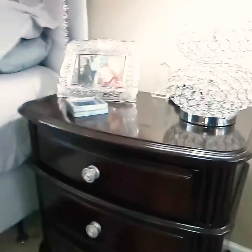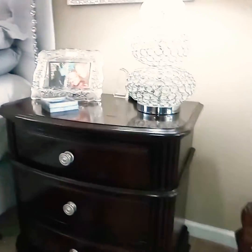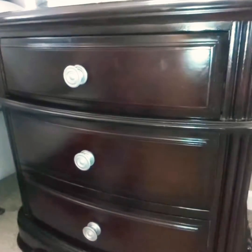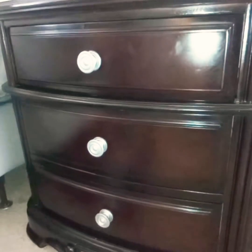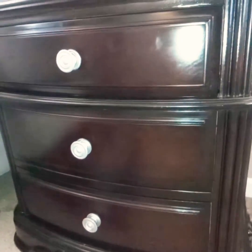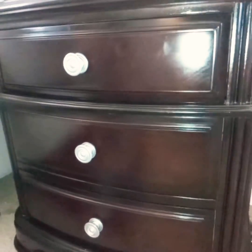The espresso furniture I got many years ago from Raymore and Flanagan, and I simply just polished the furniture and spray painted the knobs a metallic silver. And I think that made a big difference.